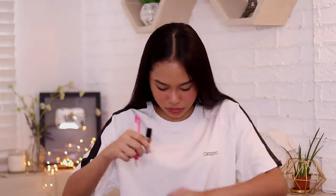And lastly is mechanical pen. Yung eraser na tanggal na. Mechanical pencil, pati refill ng lead. And this is from Digital Click.